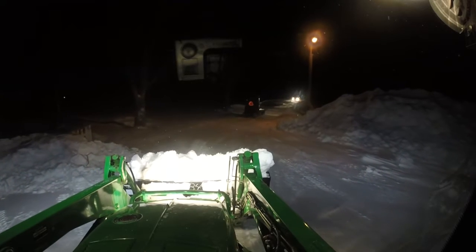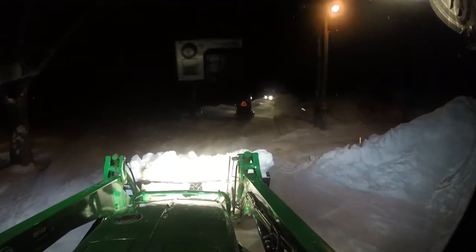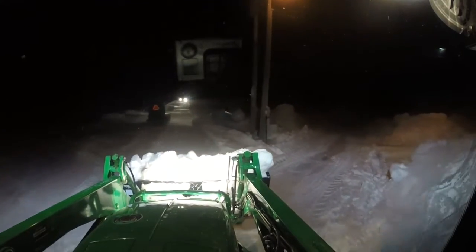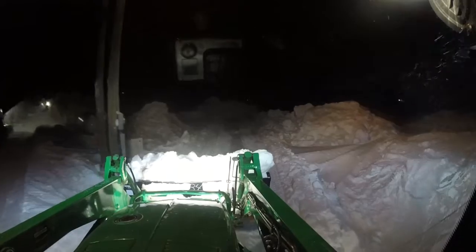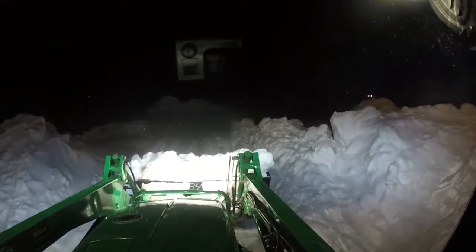Luckily, I have grease on my jacket because there's grease on the door here. Hope I'm not getting grease all over my seat. Wouldn't be the first time, but still not exciting.